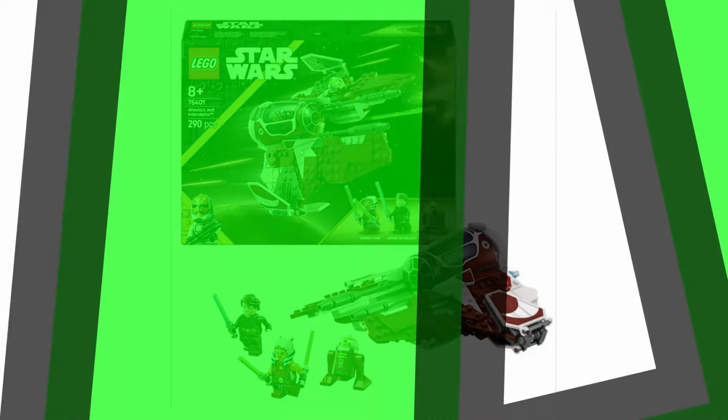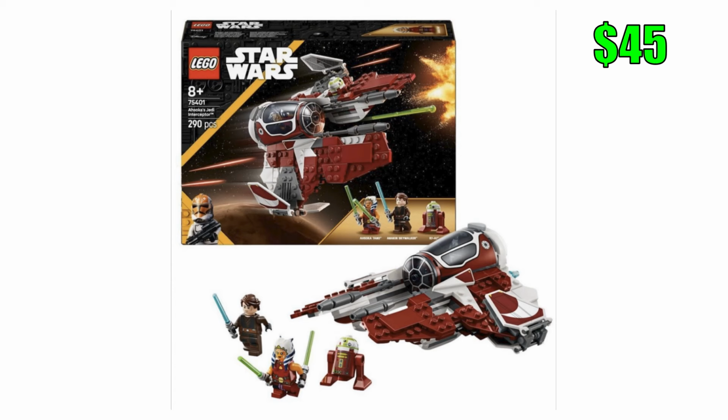Now, one of the massive complaints I'm hearing already is these prices for these sets. I wouldn't say the midi-scale one is too crazy, but it's quite egregious for what we're getting, especially with this Ahsoka set. So these are the official pictures right here. Off the bat, the price is $45, which is insane, considering we got this set back in 2020 as Anakin's Starfighter for $20, basically the same thing.